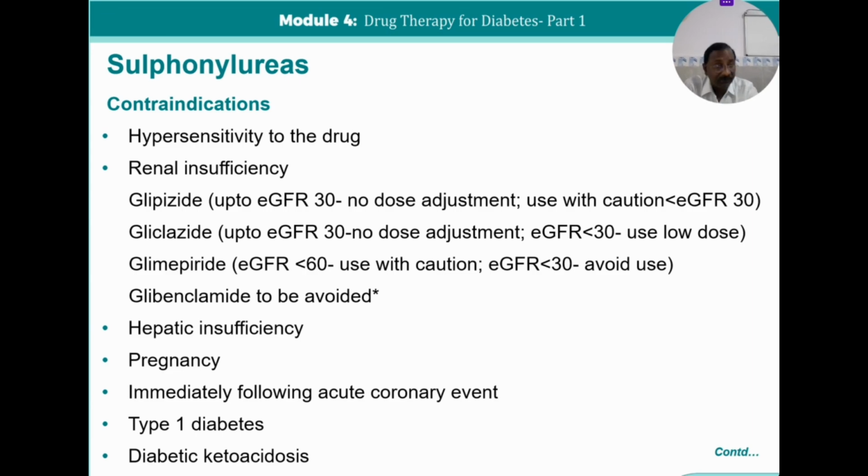So in the presence of renal insufficiency, you have two options among the oral hypoglycemic drugs, the sulfonylureas. The best option is gliquidone, and the next best is gliclazide.